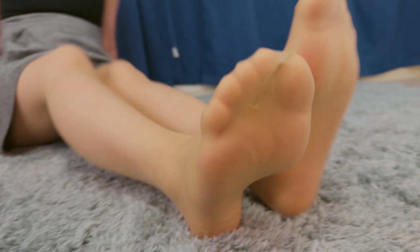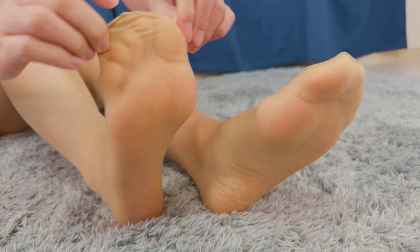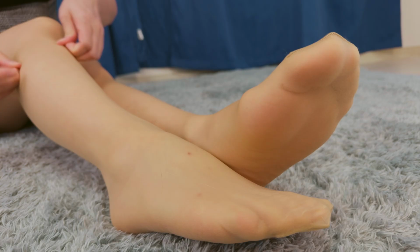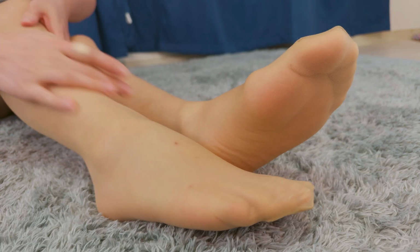The fit looks good on these. They do seem quite stretchy. These do feel a bit better and a tiny bit better quality. They still aren't super uniform in their netting though.